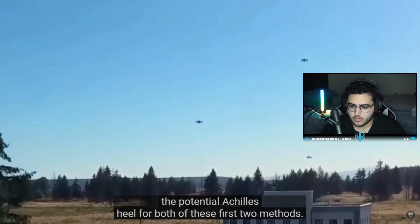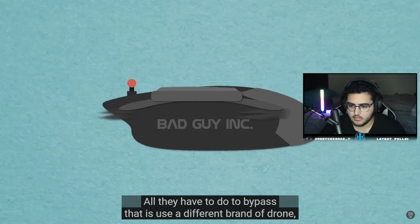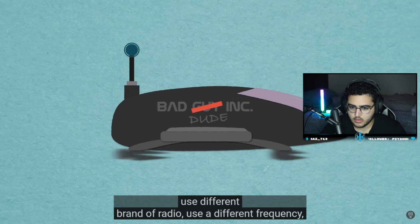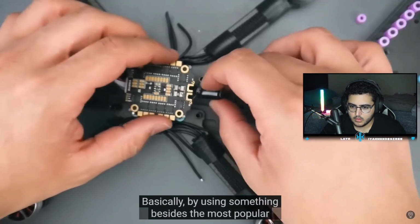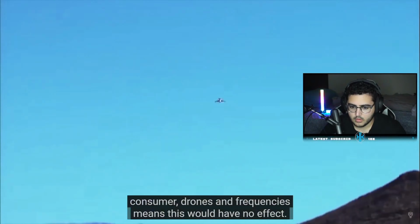But Palmer pointed out the potential Achilles heel for both of these first two methods. All they have to do to bypass that is use a different brand of drone, use a different brand of radio, use a different frequency, or build a drone that doesn't even need those frequencies in the first place. Basically, by using something besides the most popular consumer drones and frequencies, this would have no effect.